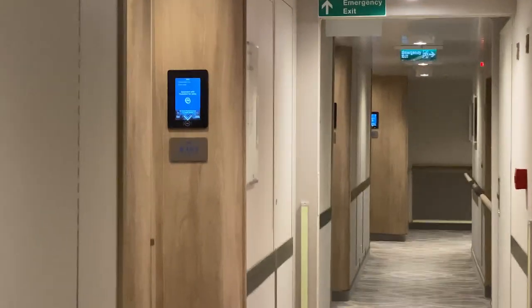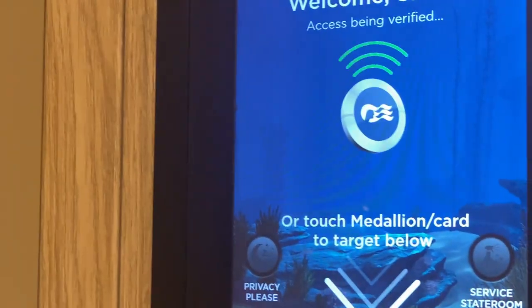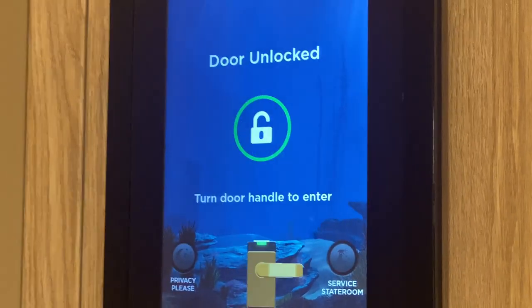You guys, I have to show you something really cool. This is powerful. Watch. It's locked. I'm just approaching it. Just approach. Bam, keyless entry. One of the coolest things I've ever seen.